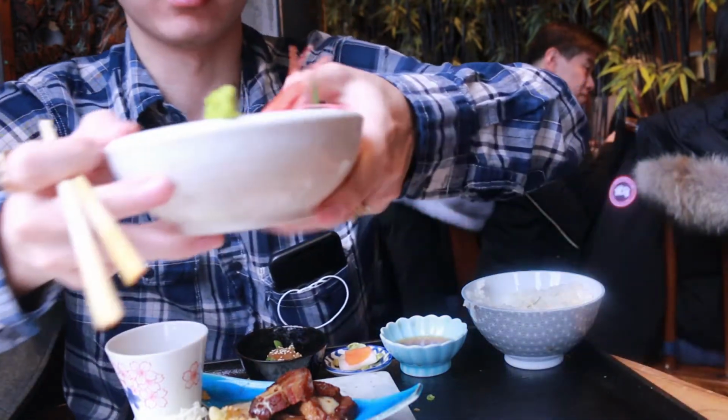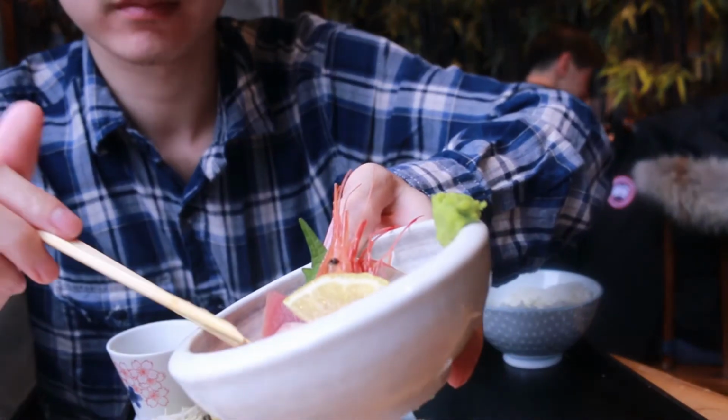Everything about this bento box is sick. The tempura was good. They even give you a crab bite. The pork, very fatty, very thick, very well seasoned. The tofu is very silky, just the right amount of oil and spice. I haven't tried the sashimi yet, but there's tuna.